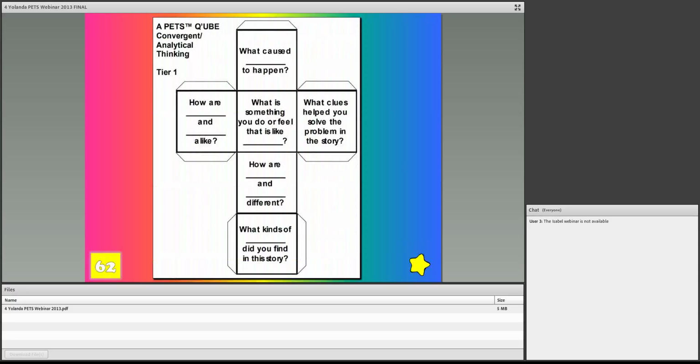Now this is a mistake. It says the convergent analytical thinking cube, and I apologize for that. The one in your packet is correct, and I somehow overlooked this because the PETS cube that you would want to look at would obviously be the divergent one, with lots of different kinds of questions that stimulate students to answer more than yes or no. Again, adding elaboration to their thoughts as they share what they've learned about any of the books they're reading.